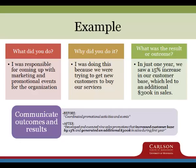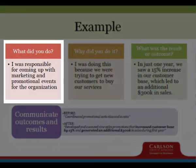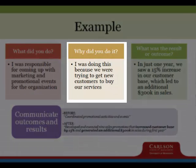In this example, we have a student who is responsible for marketing and promotions as part of her job. This was something that fell under her job description, and it was part of her day-to-day roles and responsibilities. However, when she spent some time thinking about what she was trying to accomplish with these activities, the answer was clear. She was trying to get new customers to buy the services of her current company.